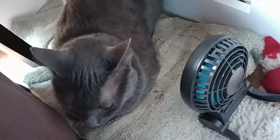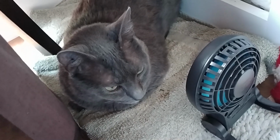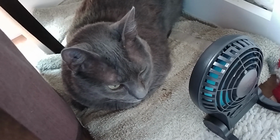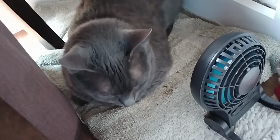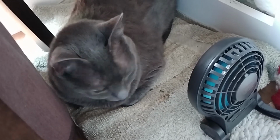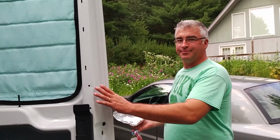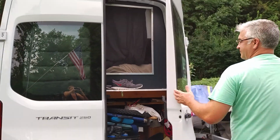Hot, hot, hot. So here's the current situation. In an attempt to keep our little girl cool, we got a USB fan going, although for some reason the USB is not working, so it's being battery operated right now. But she seems to be doing all right. All right, starting to rain. So we're closing things up.